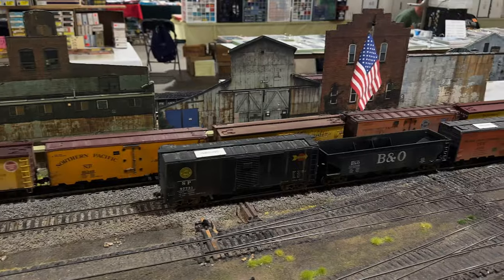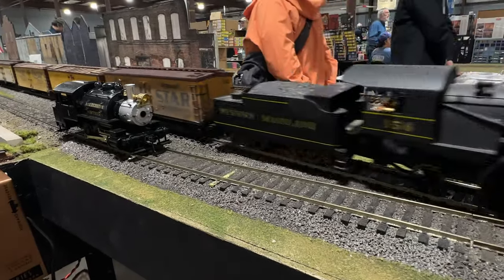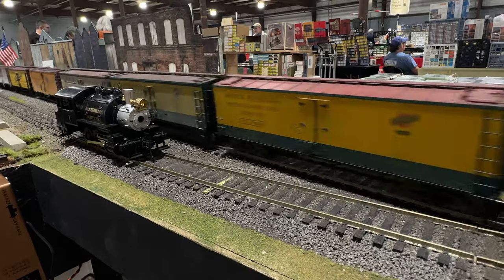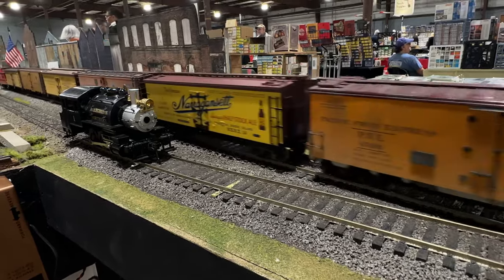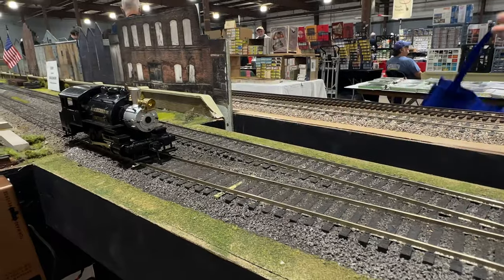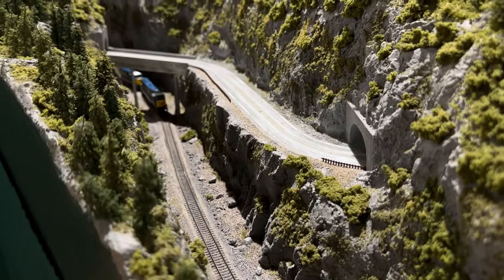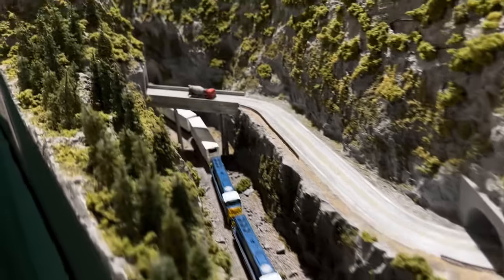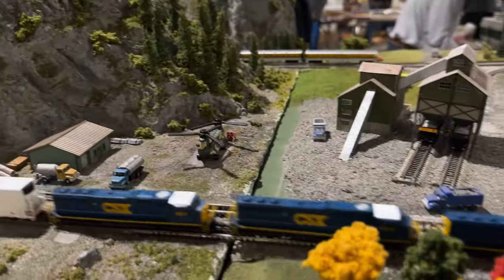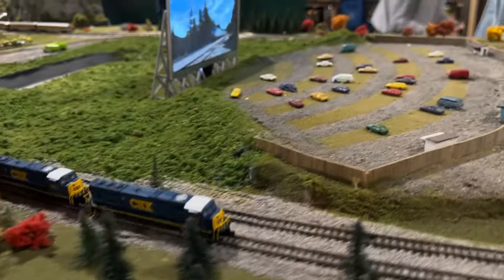Some really nice weathering on this layout. We're at the Z Bend track. This is some layout. Check out this. There were cars moving there. There's a cement truck. Chinook helicopter. They got a drive-in theater.